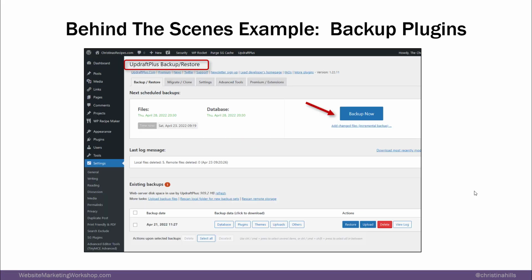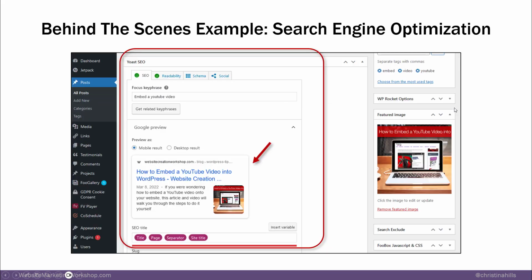And then here's a couple examples of behind the scenes: backing up your site. So it's important to keep your site backed up. And so this is an example of a backup plugin where you just click the button and you back up your site. And another one, which I'll talk about more, behind the scenes, is search engine optimization. So you see, the effects of it are behind the scenes, and then this is logged in showing how this article would look as a Google search result.